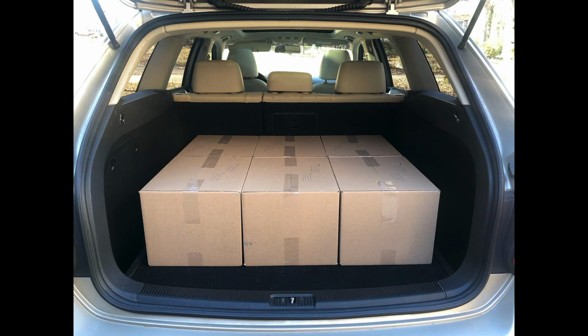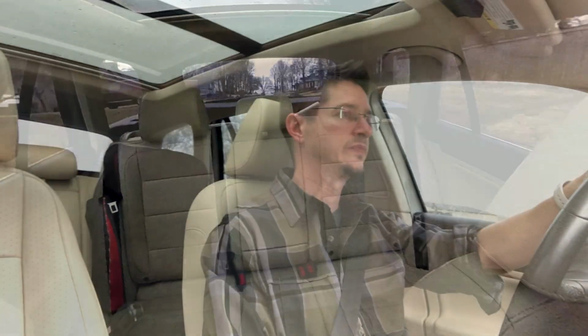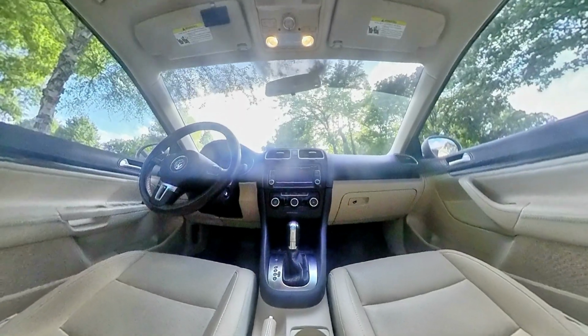As far as things we like about the car, the form factor is the main thing. We love the fact that it's a wagon, it's got so much space back there. We love the panoramic sunroof with the shade. That's great for the kids in the back to be able to look out. Even right now with the rain is fun, interesting for them. I just feel like sunroofs are kind of just a leak waiting to happen. But we've enjoyed this. The kids have enjoyed it.